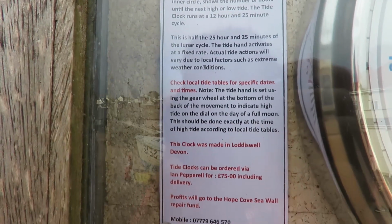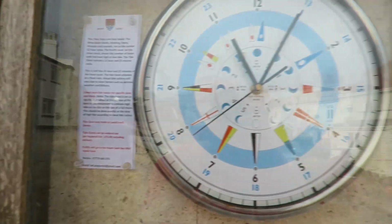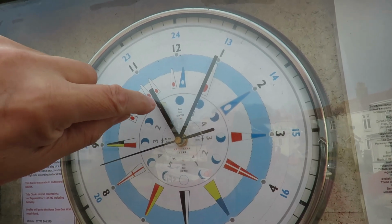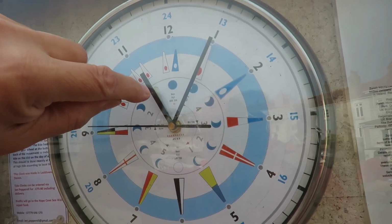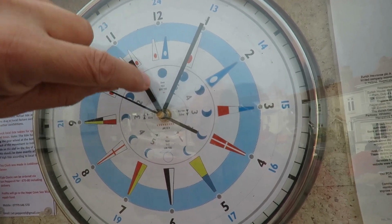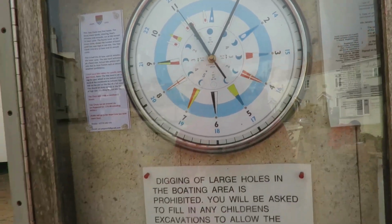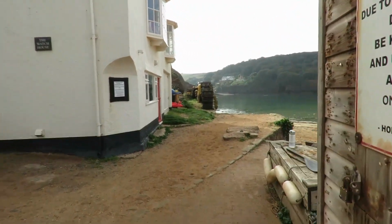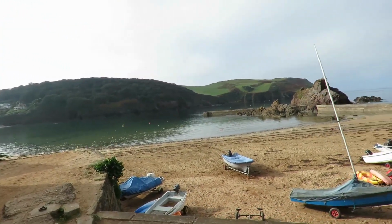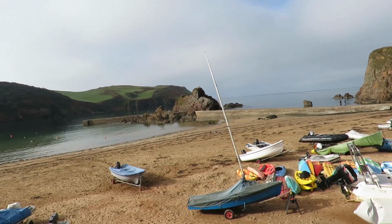Okay, cool. So it is being calculated right now anyway. So at the moment, the inner hand is just there. It's just gone past the 1, so it's less than 1 hour until the high tide. So it's not going to be a very high tide today, if it's only got an hour left to go.